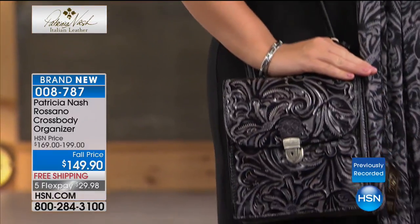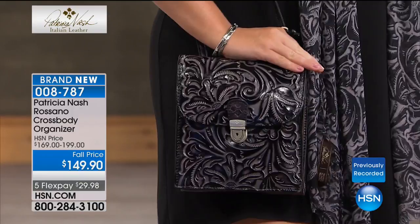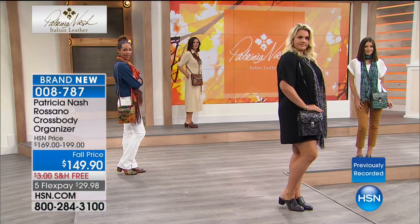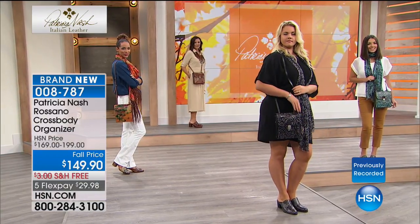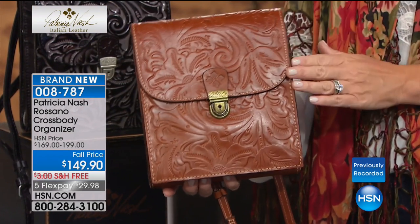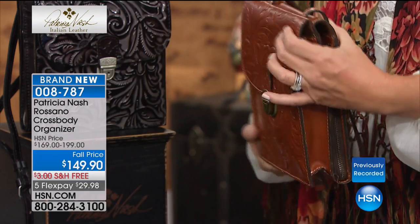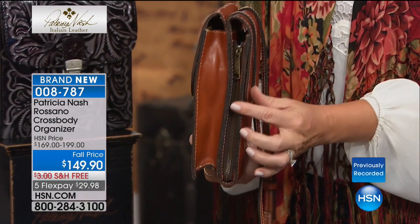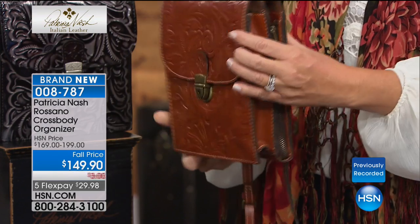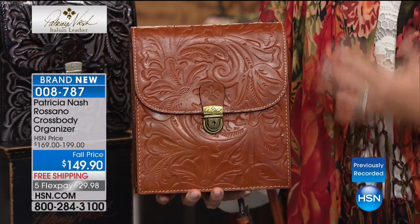This is the Florence. And I think this one really sums up Patricia Nash and her artwork. You've seen this Florence. It's absolutely stunning. We've got it at fall price. Remember, this is a $200 bag. It's on sale. It's $50 off. This is called the Florence. So again, this is more of a whiskey shade color. You can see the contrast whip stitching done on this. It's absolutely exquisite. So saddle bags, crossbody bags, very popular.